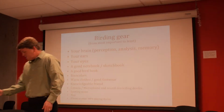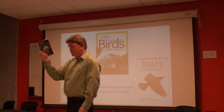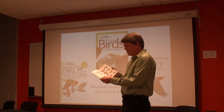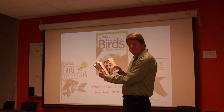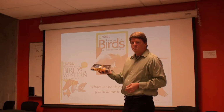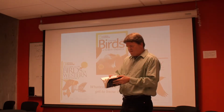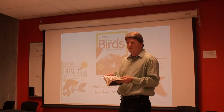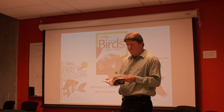So what's important is that you really get to know your bird book. And by that I mean, there are sections in here of different things. Like, here's the duck section, and there's a warbler section back here. So when you see a new species, and you don't know what it is, are you going to sit there and thumb through these 400 pages looking for one that matches? No, that's hard. What you have to be able to do is know the rough groups.